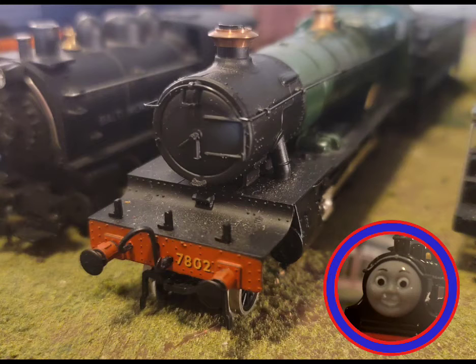Next up is Bachmann Branch Line Manor Class. It is really big. It's probably my second biggest working engine, but I don't intend on fitting it with DCC or anything, because currently this engine has nylon gears, and the nylon gears will probably break, and I won't be able to use this engine. So it's kind of stuck in the shelf, and it probably won't move for a good while.